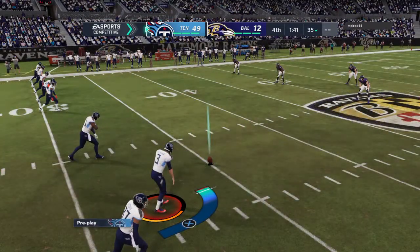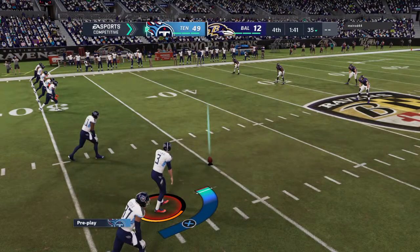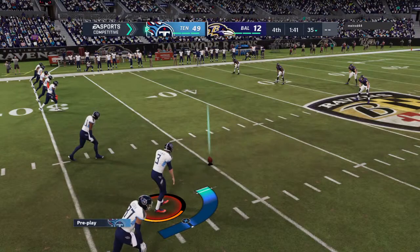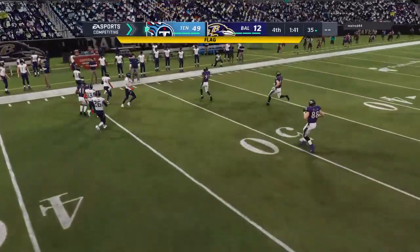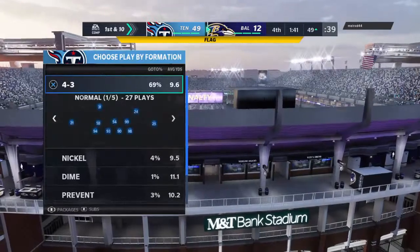Stephen Gostkowski set to kick off. And this one travels out of bounds, so unsuccessful there on the onside kick try.